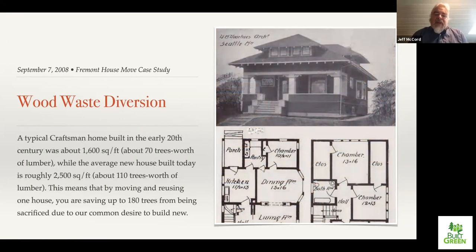A typical Craftsman home was about 1,600 square feet, which is about 70 trees worth of lumber. The average new house built today is roughly 2,500 square feet, and that represents a further 110 trees worth of lumber, which are used to build that new house. So when you're moving a house, you're actually preventing up to 180 trees from being sacrificed due to a desire to build new.